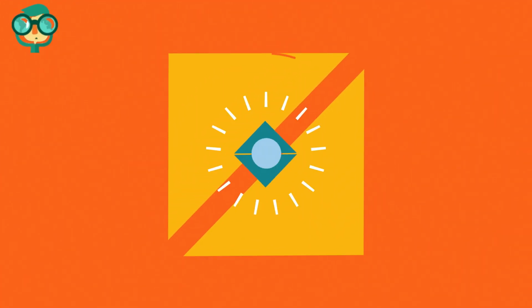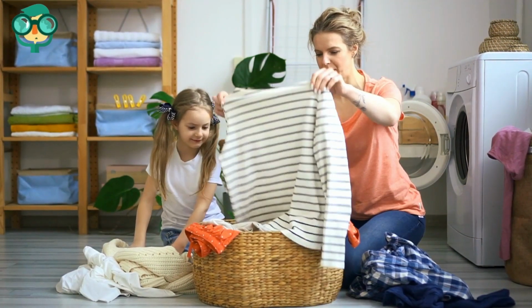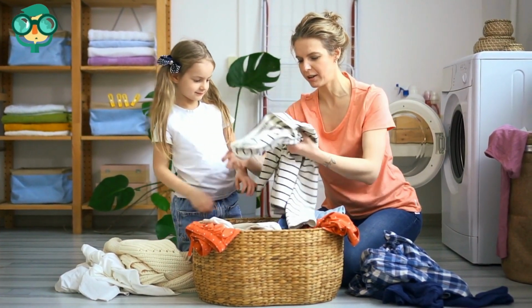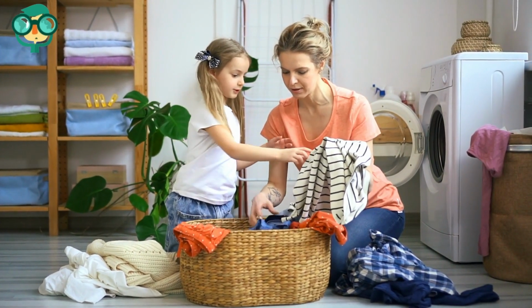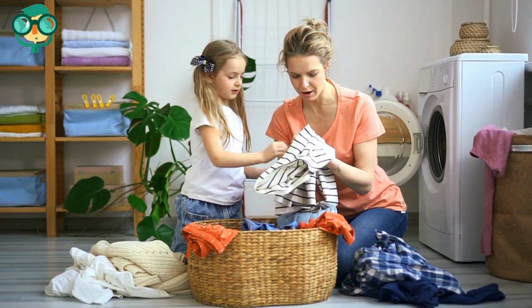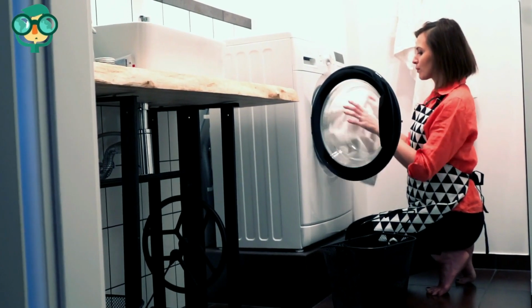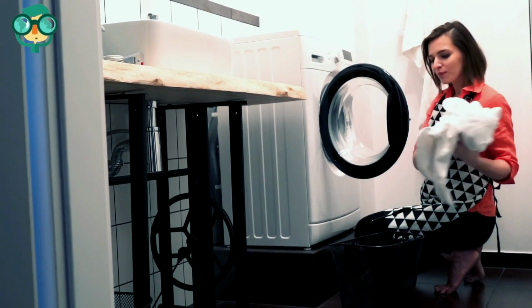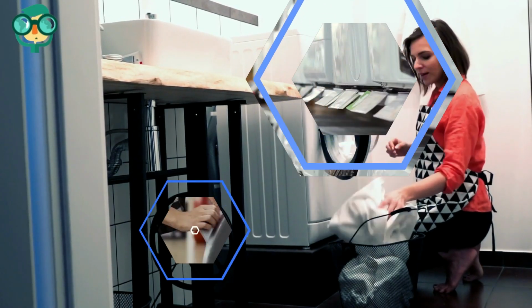Today, we will talk about how to start a laundry business from home. Let's have a look at the details. Laundry is an essential part of life for most people. As long as clean clothes are in demand, a laundry business will be too. After all, not everyone has their own washer and dryer, or the time, or desire, to wash their clothes themselves. This makes starting a business in the laundry industry a great option for budding entrepreneurs.